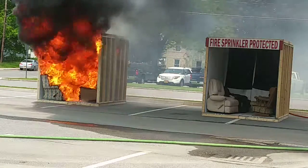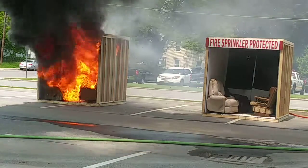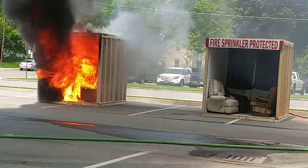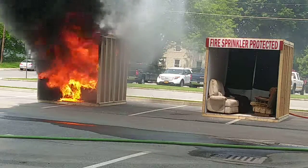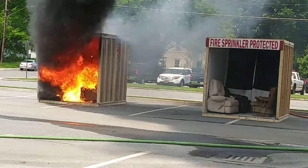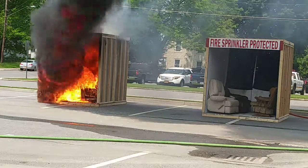We are about a minute and a half into this demonstration, and the fire department in some places might not even have left yet. You can see it creates its own heat, it creates its own smoke. You will not survive this. What do you think? Should they let it burn or put it out? Let's put it out.